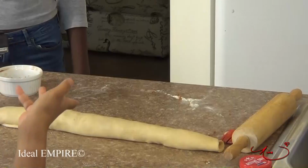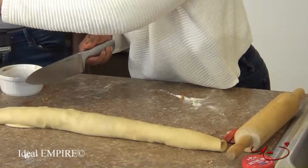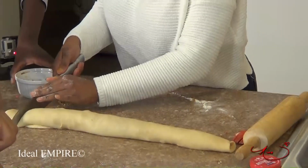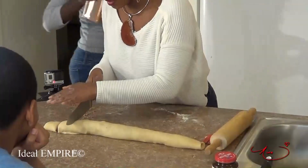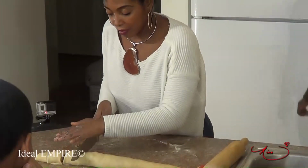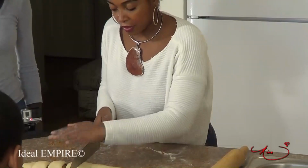And what we do, fast forward, if you could move these over to the other side for me. What you do is you do it in about inch and a half pieces. Better yet, maybe 2 inches. I'd say that's almost about 2 inches.